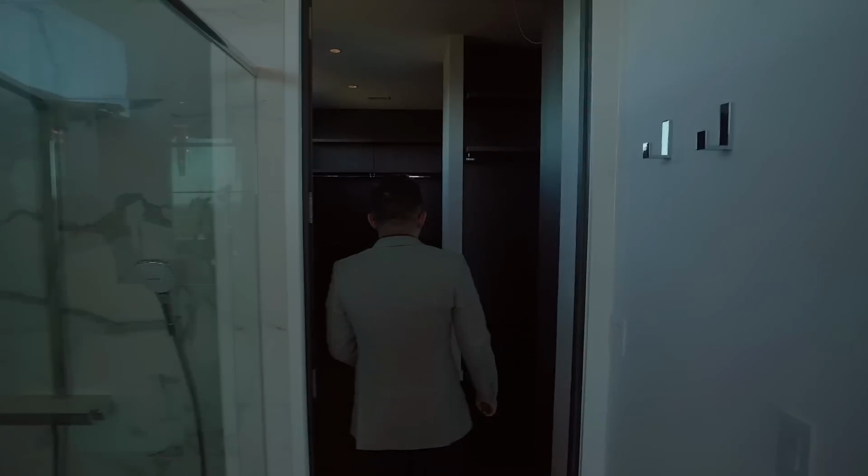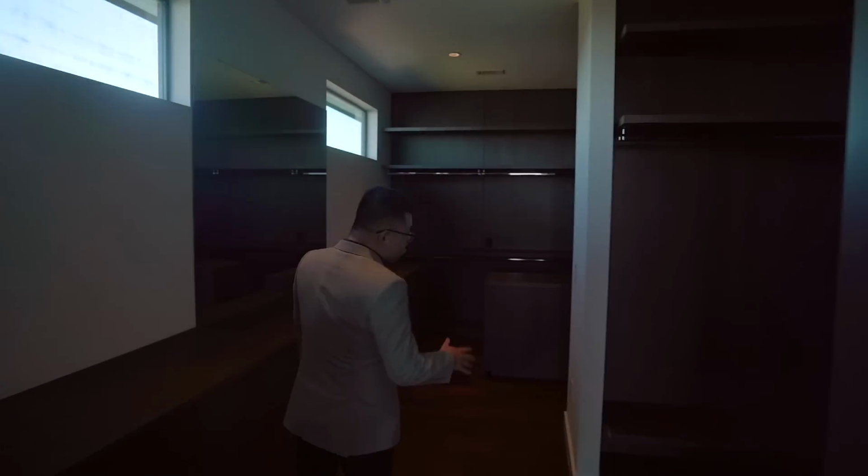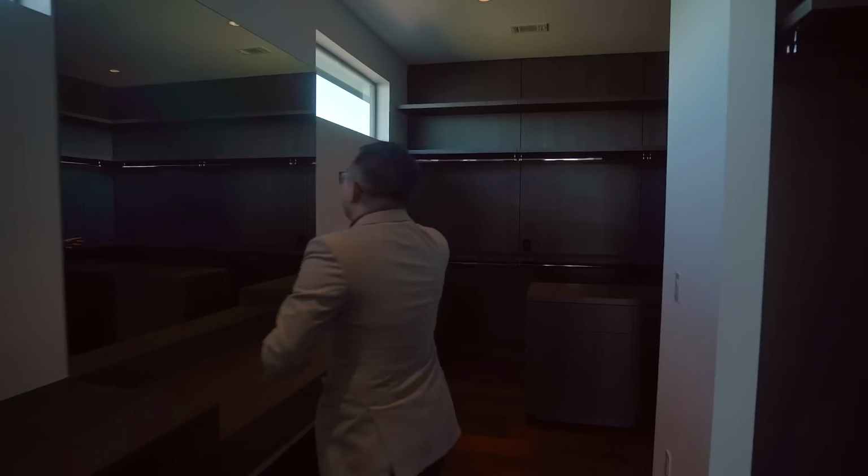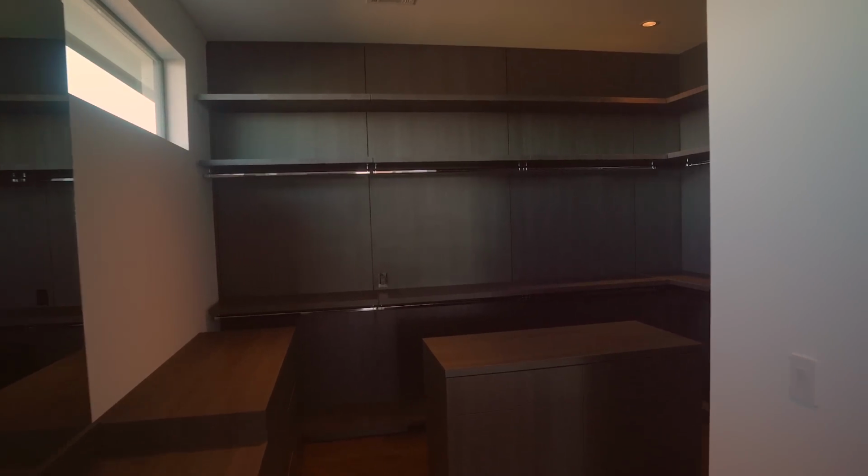We keep walking to the master closet. You have this ginormous walk-in closet, darker tone overall. You have this clerestory window bringing a ton of natural light in. You have your makeup area. Again, you have a built-in island in the middle of your closet, a ton of space.